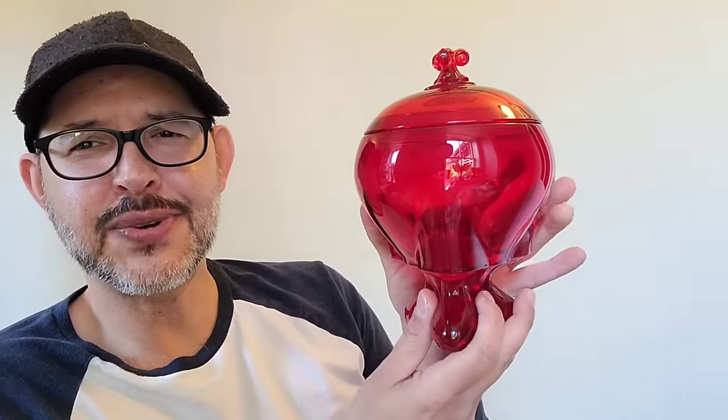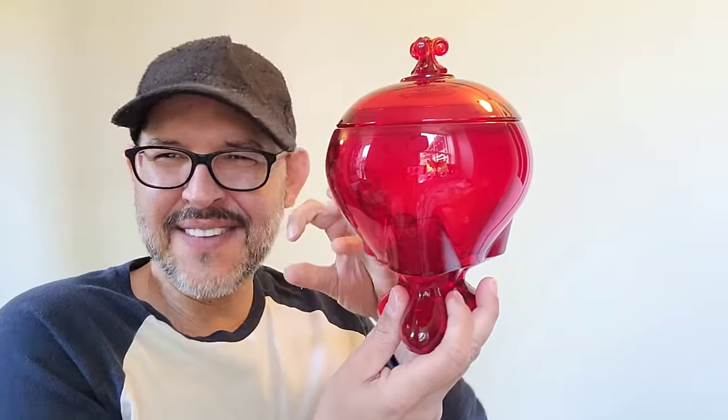And the color is just stunning in the natural light. I mean, look at its candy apple realness, y'all. Don't you want to eat it? Don't eat your glass. All right, we're going to move on to a piece of metal, which we haven't done yet.